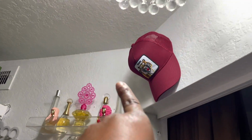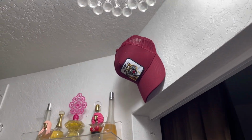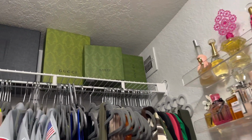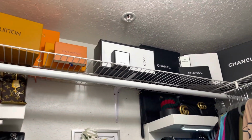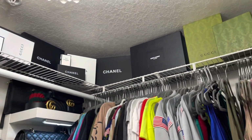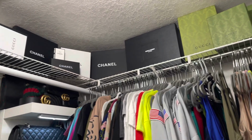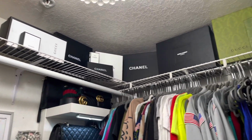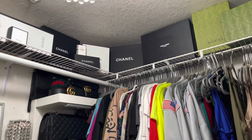And up here is pretty much where I'm going to start my hat collection, because I'm into baseball caps, trucker caps, or whatever you want to call them. I don't know why, but I'm into it. It's a thing for me now. Now up here is pretty much all the replica videos I have done within the past month, I would say. Yeah, a lot, right? And there's plenty more to come, so you guys stay tuned if you want to get your hands on some bougie luxury for the low.